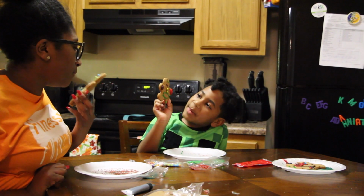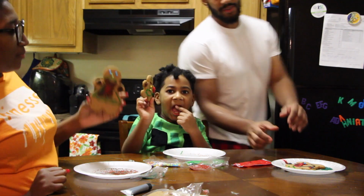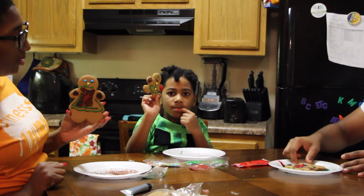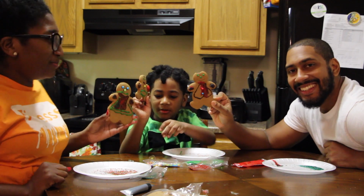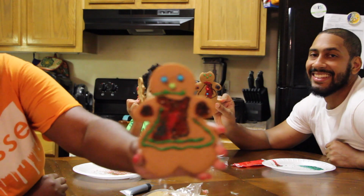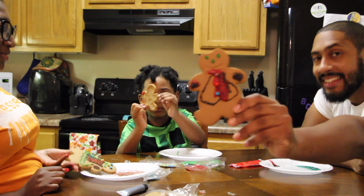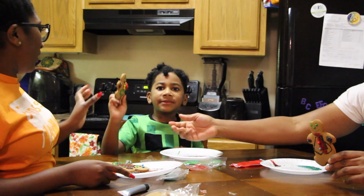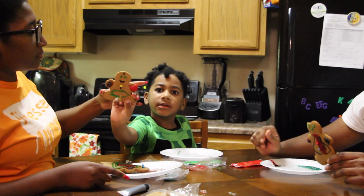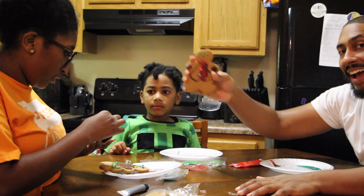You see this gingerbread man? Alright guys, so we'll show y'all the gingerbread dudes now. So y'all let us know whose looks better. Let me bring mine closer so y'all can take a good look. This is mine. Alright, go ahead, show yours. My tie got kind of ripped up. You want me to show them yours?